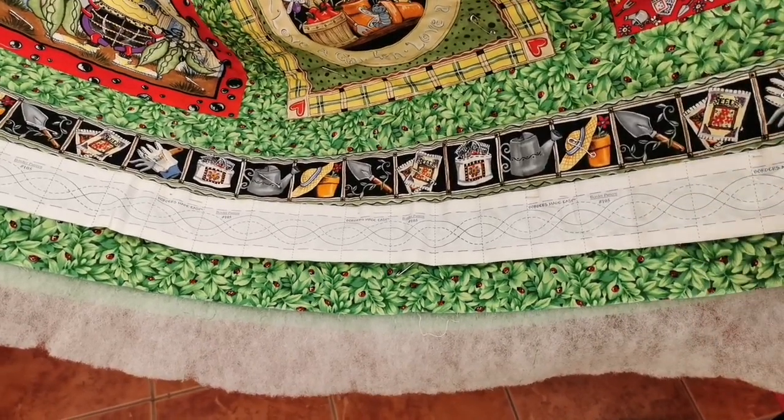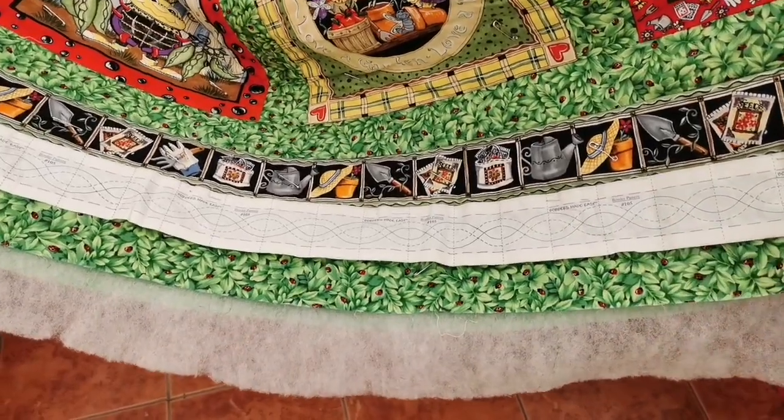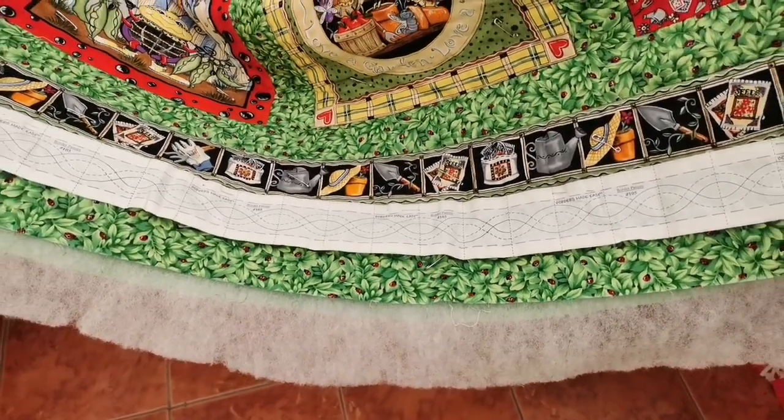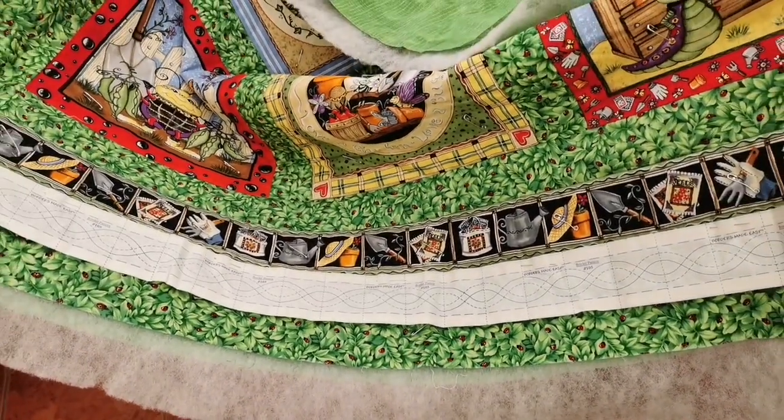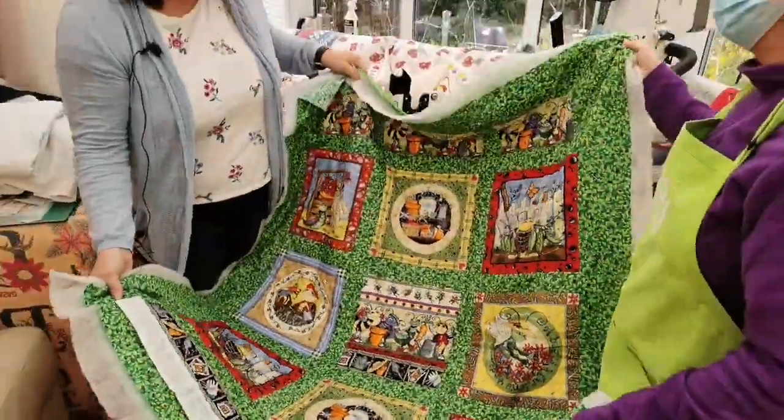Presumably, when you put it onto the long arm, you're going to be taking this off, or will you use this as a guide? I don't know. You can stitch through it. I think I'd probably try and be a bit more ambitious now I've got the long arm. But that's going to be fun to do.